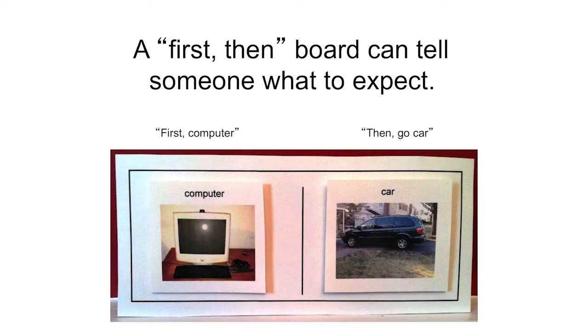A first-then board can tell someone what to expect. First computer, then go car. A piece of cardboard with a rectangle on it. The rectangle is divided in half by a line. On one side of the line is a photo of a computer, captioned computer. On the other side of the line is a photo of a minivan, captioned car.